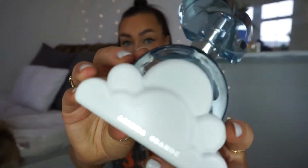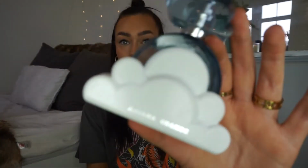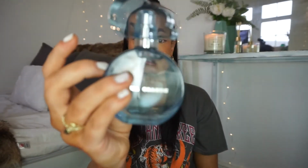So next we have a fragrance. And when I tell you this is the best perfume I've ever smelled in my whole life, everybody who is watching this video right now needs to go and buy it. It's the Ariana Grande Cloud Perfume, and it comes in this cute little holder. So this is the actual perfume. You know how people describe perfumes and they're like notes of red wine or something? I don't know what it smells like. It just smells really nice.